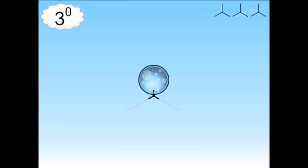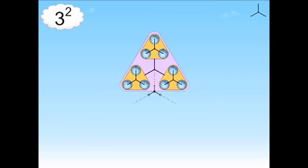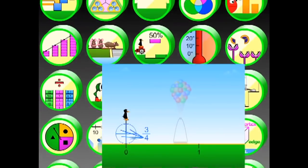And so we've created hundreds of these games to teach all the math concepts from pre-K through Algebra 1. Here are some exponents and some fractions.